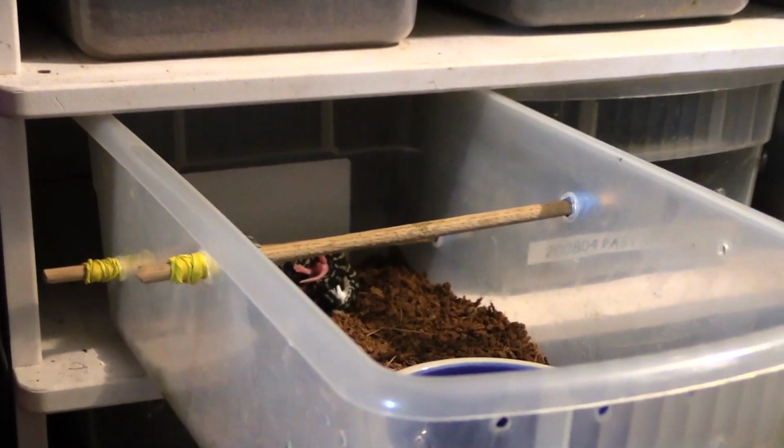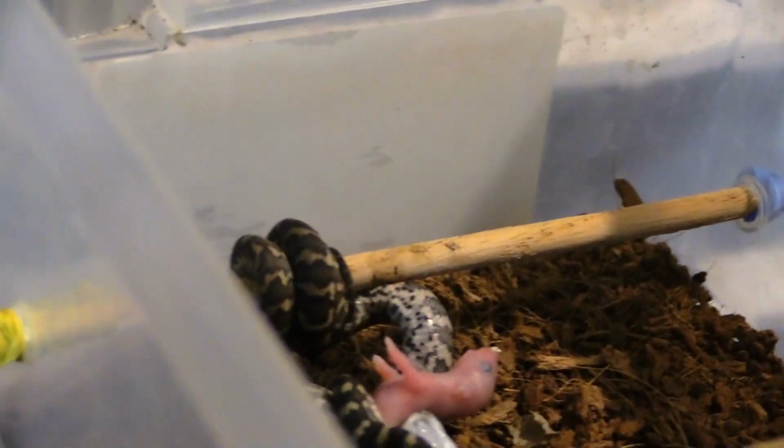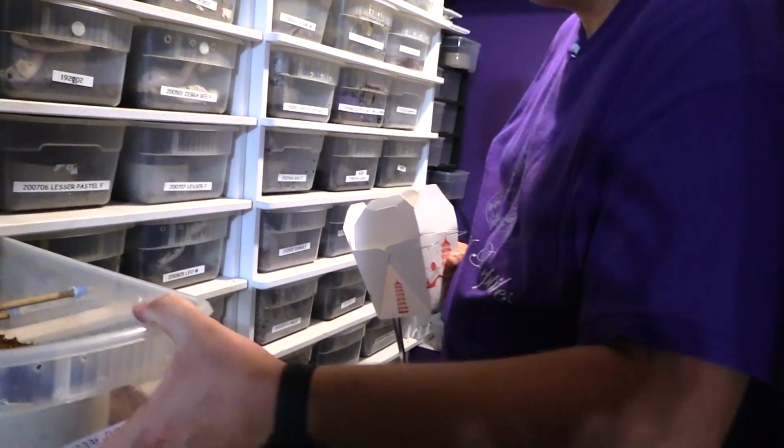Bam, 2 in a row. So you can see it right there. He's got a good hold of it. Now he was actually perching on these, so you do got to be careful in the tubs not to pinch them at the top. Their tails are very, very easy to break, kind of like green tree pythons. You can see he's wrapped around the perch there while he's wrapped around the animal.